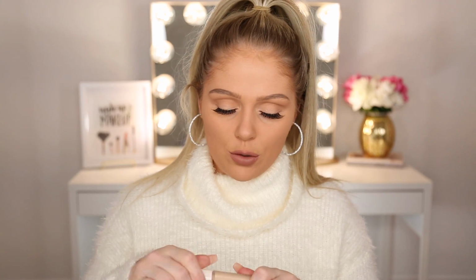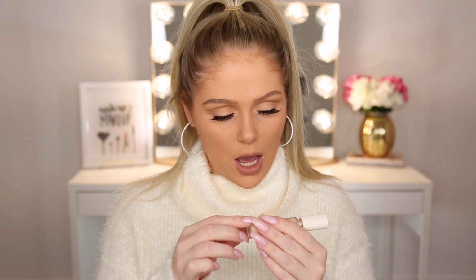This is what the packaging looks like. I really like the packaging. Everything Fenty has come out with has had really nice, sleek packaging, so that is super cute. Let's see how much product this is.